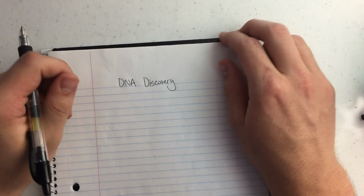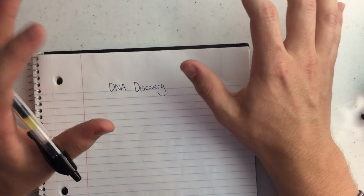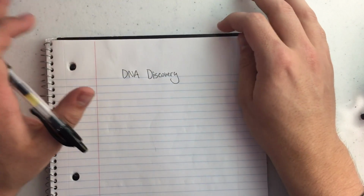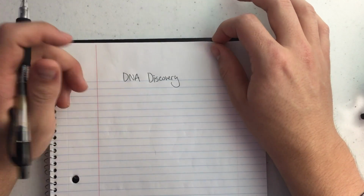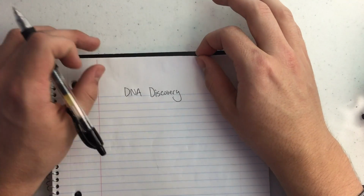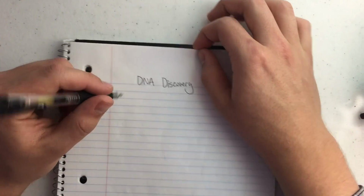Okie dokie, so today we're talking about DNA discovery and the race to figure out what was transferring between living organisms and passing on genetic code. For the longest time, it was thought to be proteins because they had this code and there were 21 of them, so that seemed more likely. But different sets of experiments proved it to be something else.